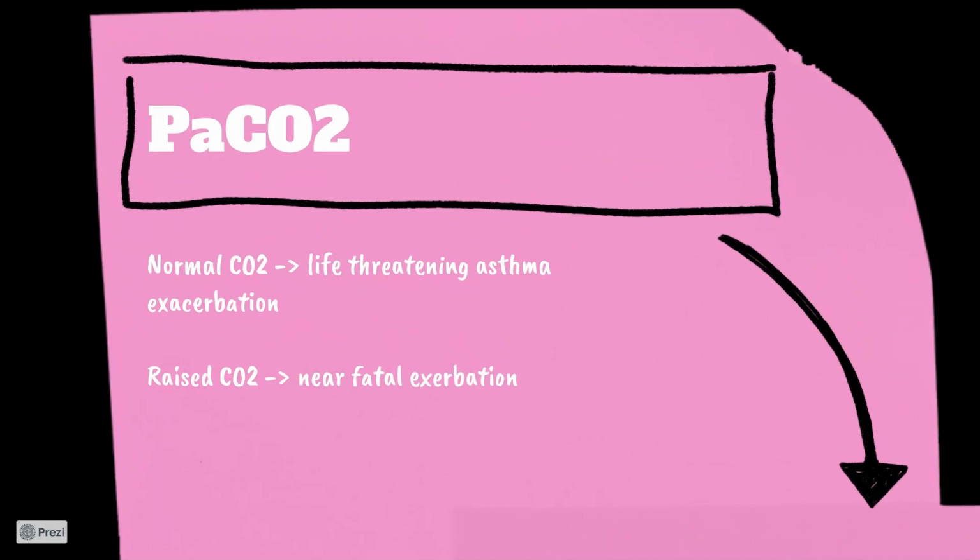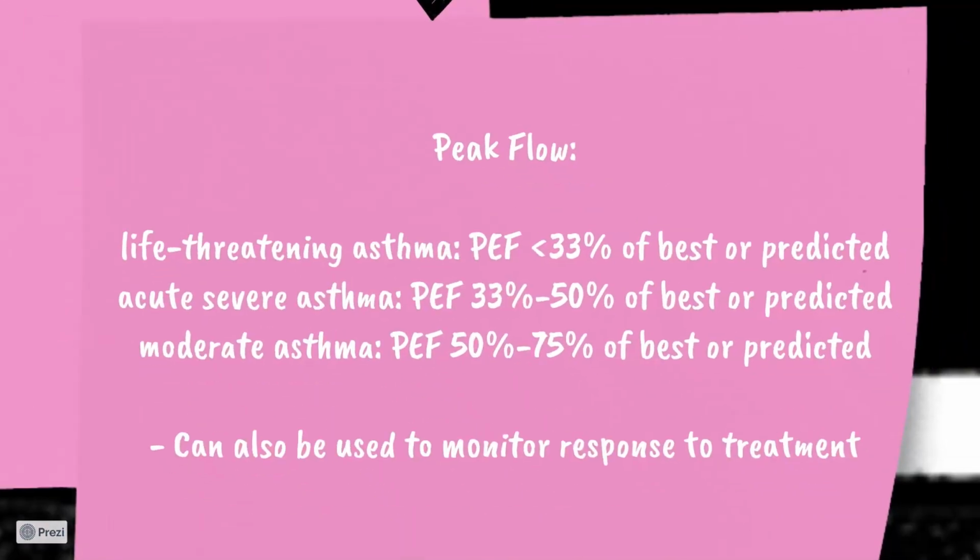As we mentioned previously, peak flows can also be used to grade the severity of asthma exacerbations, and that key cutoff being less than 33% indicating a life-threatening asthma exacerbation. We know, however, if it's in the range of 50 to 75%, this indicates a moderate asthma exacerbation, and then 33 to 50% indicates a severe asthma exacerbation. However, as we've said before, peak flows are very effort dependent and can be very variable, so do not solely base your clinical assessment on these.